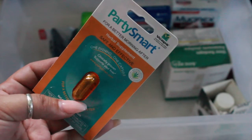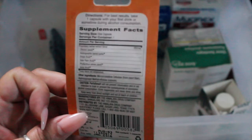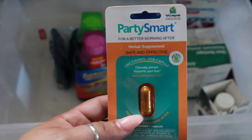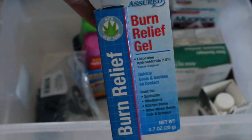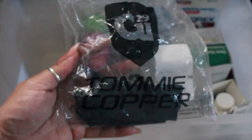This is Party Smart. It is an herbal supplement, and what does this do? If you're out partying, you take this before any consumption of alcohol. I have so much stuff in here. I have some cortisone, some burn relief. I have this, and I also have an aloe plant, and aloe is really good if you have a burn. I have a Tommy Copper, which one is this one? This is an elbow sleeve that I haven't used, but I have that.